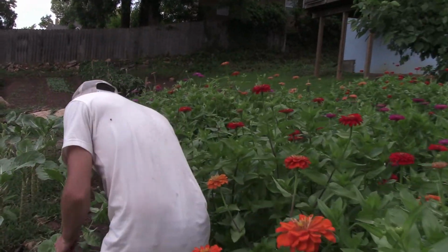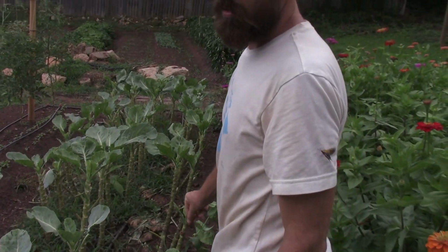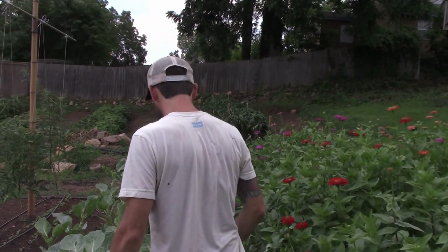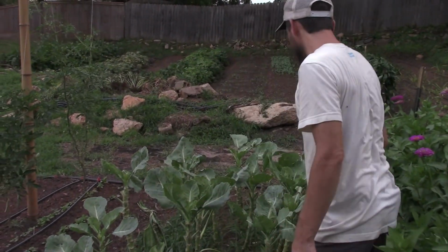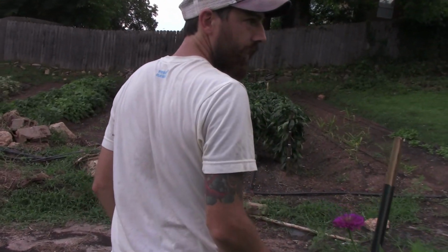So yeah, we're even hanging on to some collards here, but this is probably the last week for them. Yeah, this is the last week, I think, for these guys. They're getting pretty beat down by those beetles and things. Yeah. That heat.